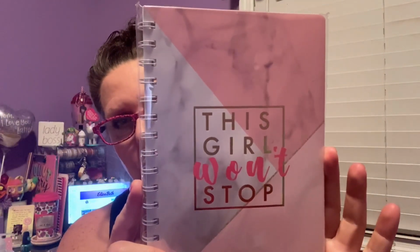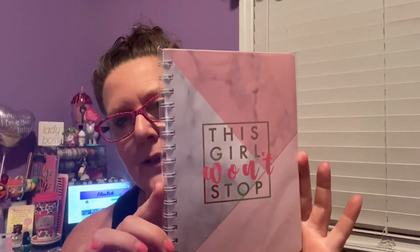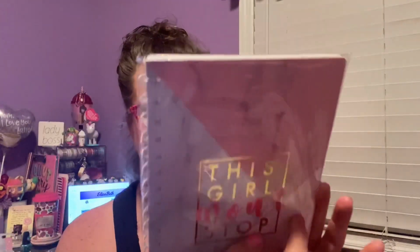Okay, brand new notebook. This is by Greenbrier. There's 60 sheets. It's a 6x8 inch. These sheets are lined. This girl won't stop. Isn't that adorable? Spiral bound. It does have the lines in here. And again, it's 60 sheets. Love it. Here's the backside. This is just plastic, so this comes off. Super cute. Super, super cute.